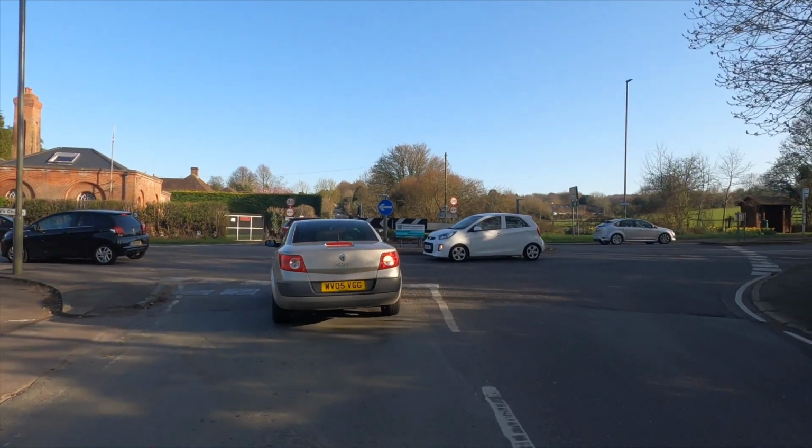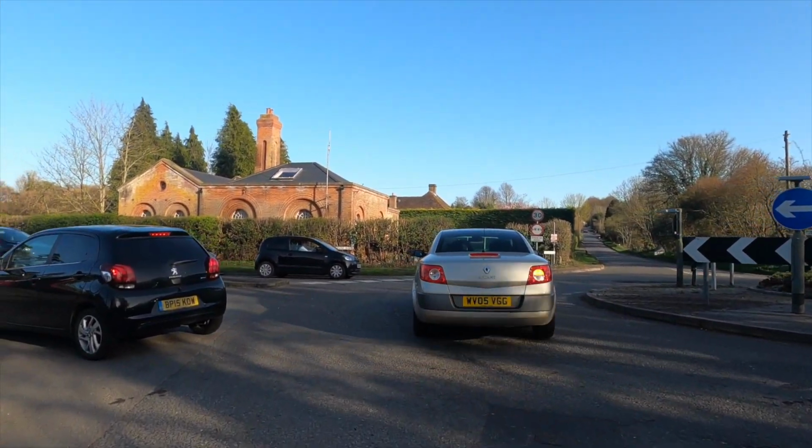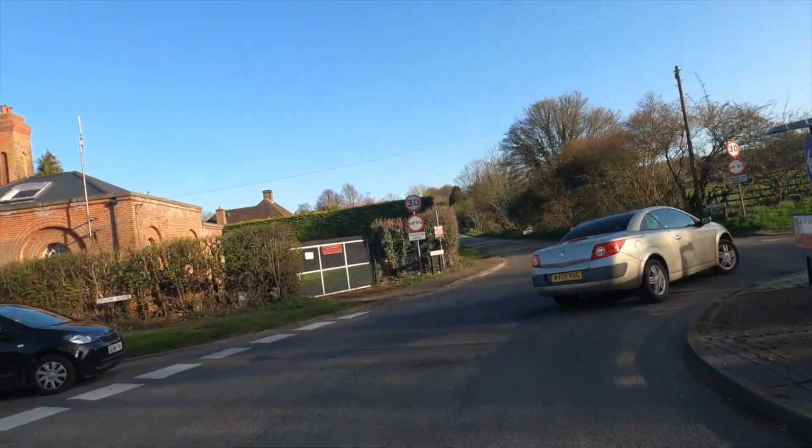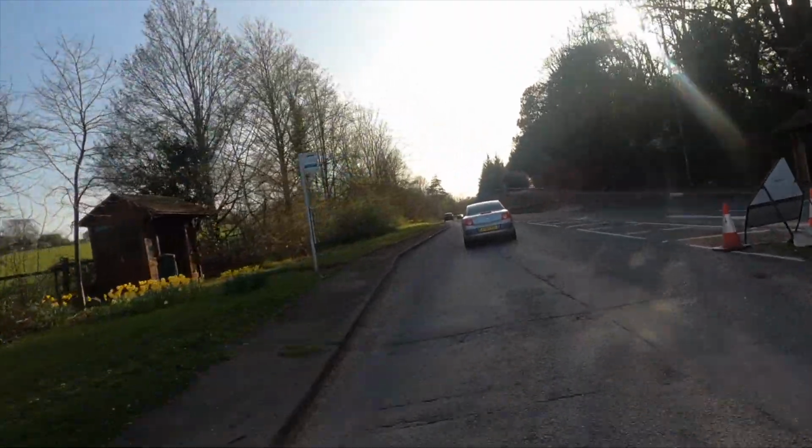You've come through West Horsley, you're taking a right here at this little roundabout. That's a pumping station over there just in front of you. There's a horse drinking trough here on the left hand side. You're going along here.